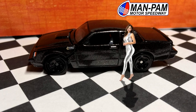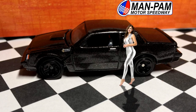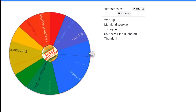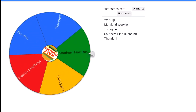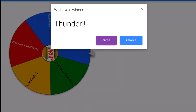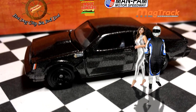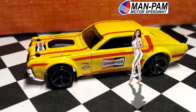Well, we'll find out. Who will be the driver of this Buick Grand National from the Fast and Furious 2019 line from Hot Wheels? This is not the same Grand National that won the 2017 championship. This is a brand new Grand National. So we go to the wheel and we're going to find out who the driver of this Grand National will be. And it looks like it's Thunder! Thunder has been picked a lot this year by the wheel, but he'll be driving this Buick Grand National. The Grand Nationals are pretty fast here in the ILC.